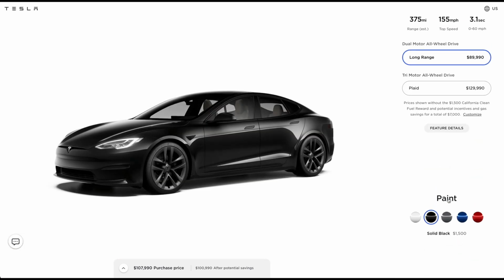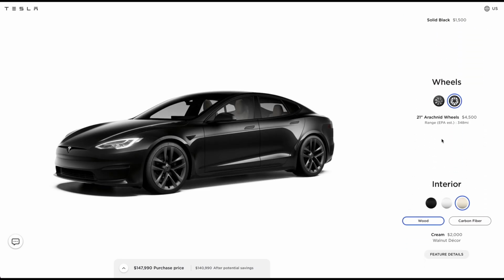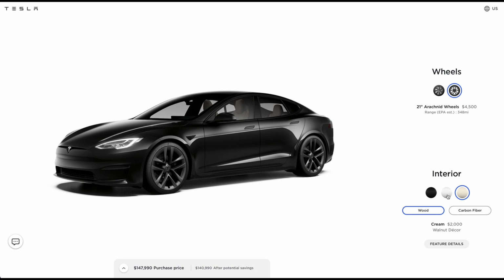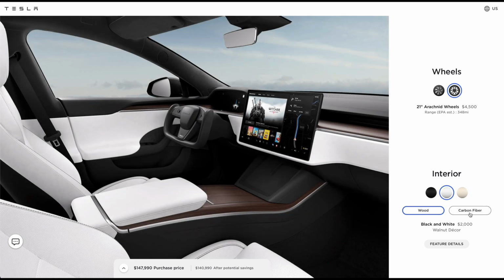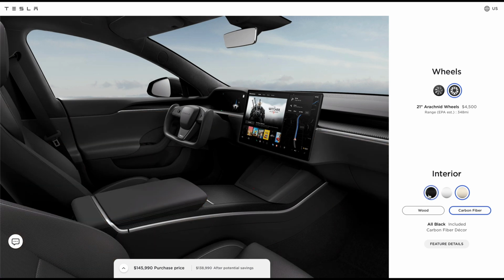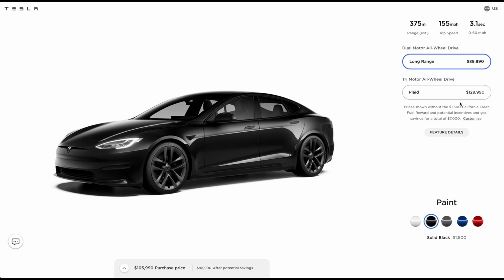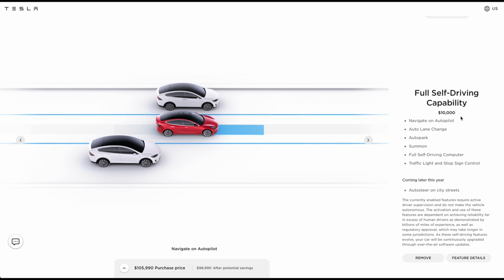But just to show you the difference, if I jump back up here, click on Plaid, scroll back down here, and select the white version, you can see now there's a wood and a carbon fiber version, so you can see what that carbon fiber looks like, which is really nice. And then again, I could also switch this to the beige, and you can have carbon fiber or even the black. My buddy that recently got a Plaid, he did the black with the carbon fiber, and it just looks amazing.